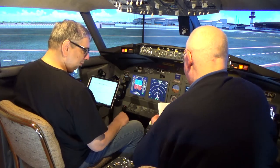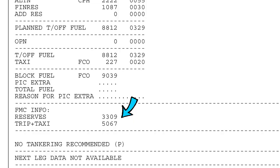So the planned fuel, if you're looking at that screen, yeah, we had 3,309 reserves. For the reserves, 5,067 for the trip and taxi, yep. Making 8,376. Correct. Which is 8.4. So put 8.4 into the plan fuel. 8.4. And then the reserves are 3.3. And then double click these here and then it automatically calculates.